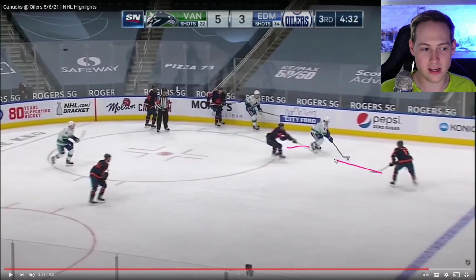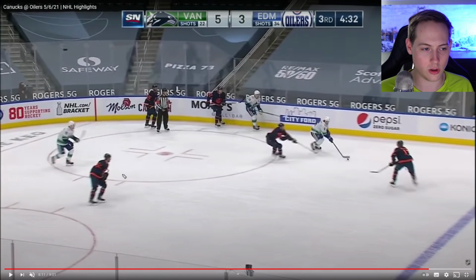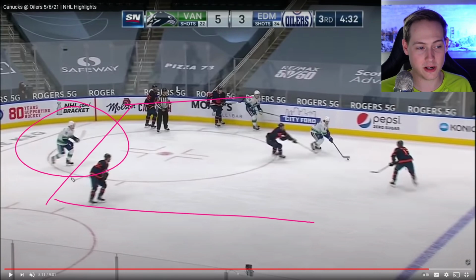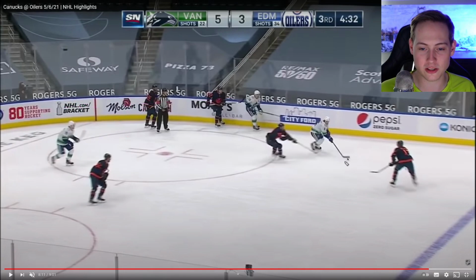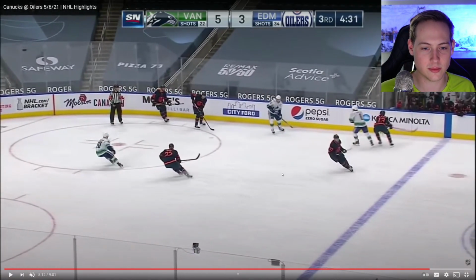He's got one guy here and one guy here. But look at Tanner Pearson. Tanner Pearson's just chilling down here. Because again, we can see 1, 2, 3, 4, 5 Oilers all on our screen. So everyone is above this line, which means Tanner Pearson is all alone if the puck can get there. So Boeser just uses his back to shield the puck and then just loops it, right? Protect the puck and just slings it back down low.